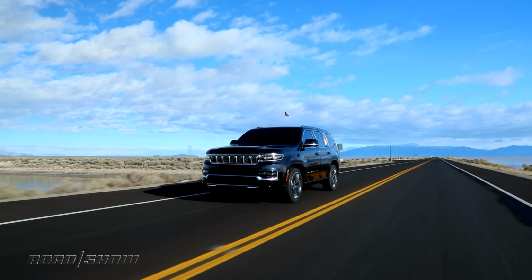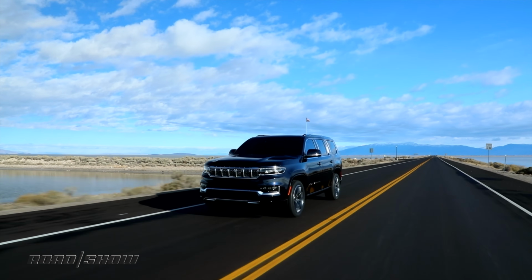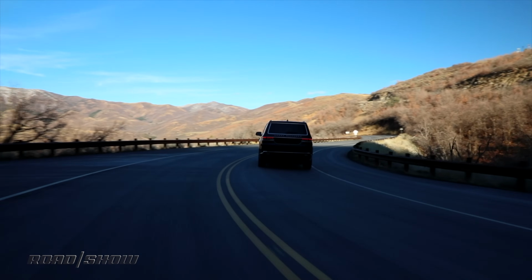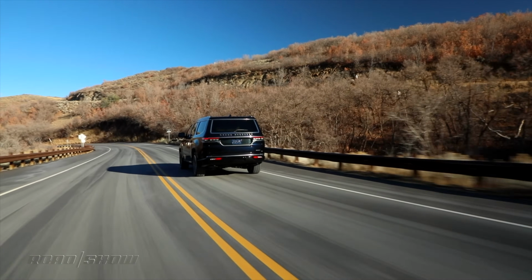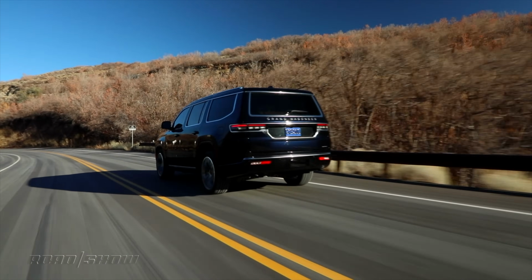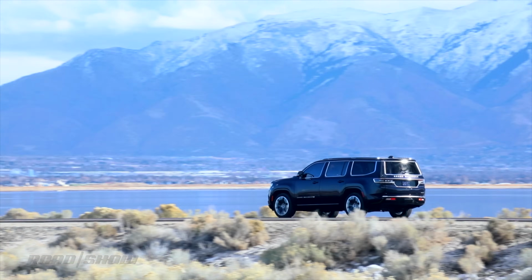Now, although it's going to be a late availability technology, the Grand Wagoneer will eventually feature some kind of hands-off driving system. We don't know much about it, except that it works at any speed on approved roads, and it also monitors driver attention levels. But again, this is a late availability feature.